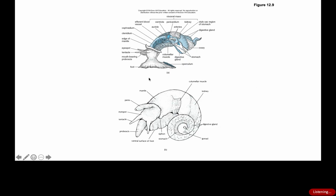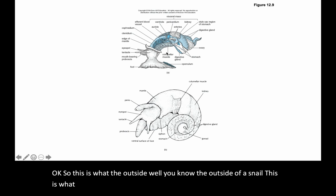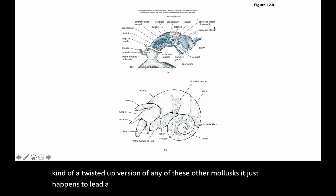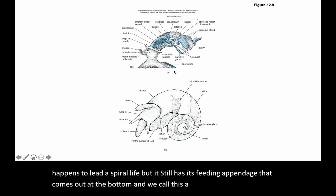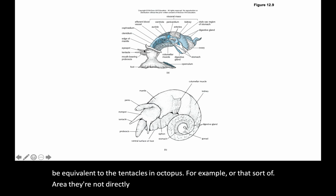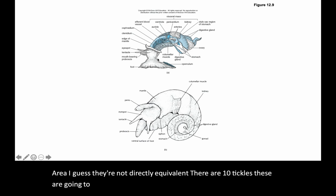Okay, so this is what the outside, well, you know the outside of a snail. This is what the inside of a snail looks like. And if you can see that, it's actually kind of like a twisted up version of any of these other mollusks. It just happens to lead a spiral life, but it still has its feeding appendage that comes out at the bottom. And we call this a foot, but this is going to be equivalent to the tentacles in an octopus, for example, or that sort of area. I guess they're not directly equivalent. There are tentacles. These are going to be up on this part, which is kind of like the head.